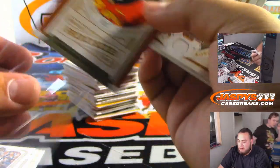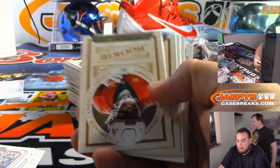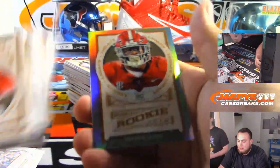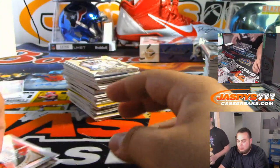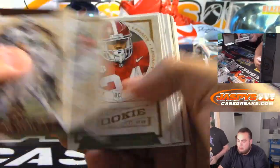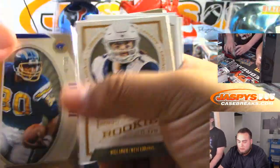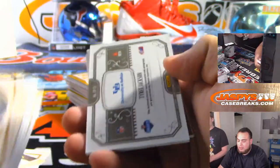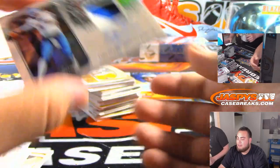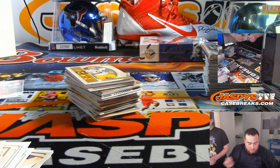This is David Montgomery, so I'll be going to the Bears. That's always a drag. Mac Wilson to 50, Kellen Winslow. Not Junior. Junior's in jail forever. Yeah, I saw that. Tyree Jackson, which I believe he stayed in Buffalo. Yeah, Buffalo Bills. Nice three color patch. Not numbered. That'll be going to Buffalo.